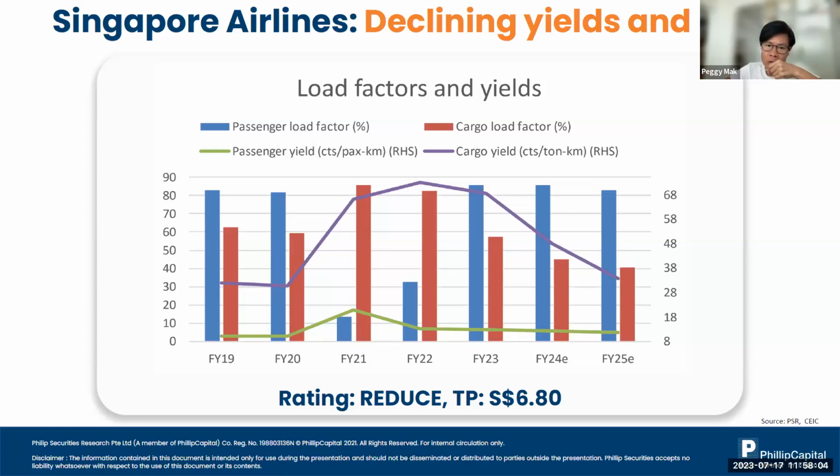The reason for the reduced call is that, very obviously, we saw Cathay Pacific announce last Friday the amount of capacity that they had put back in, and the volume of passengers that they have been able to bring back to their system. Same thing for China Airlines too.